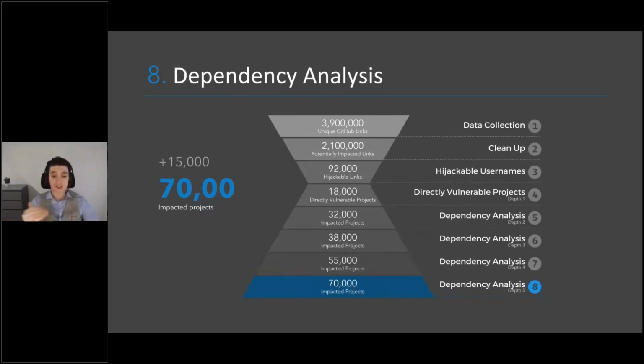And as we tried to do the next level, we physically couldn't process it. It just took too long to process all the ones which should depend on them because they're so big. And so that's the point where I said, okay, this is enough. This is clearly extremely widespread, and that's where we stopped.